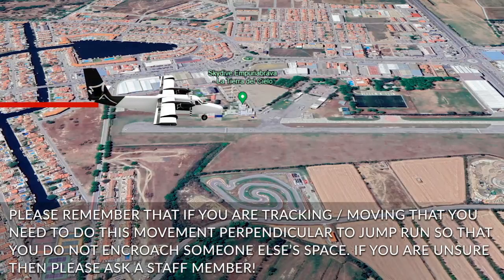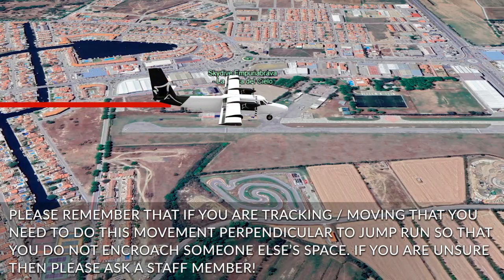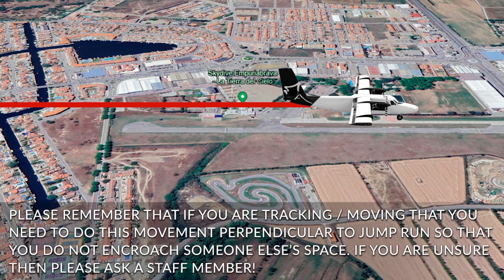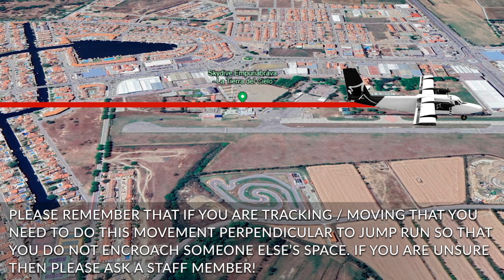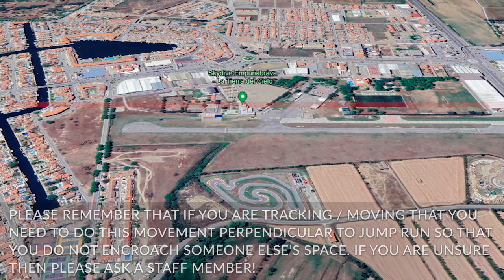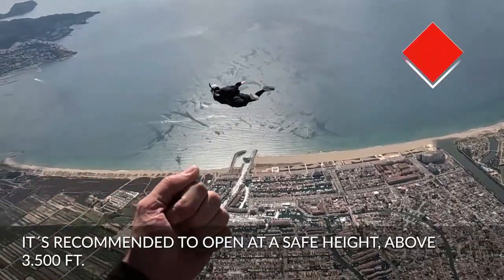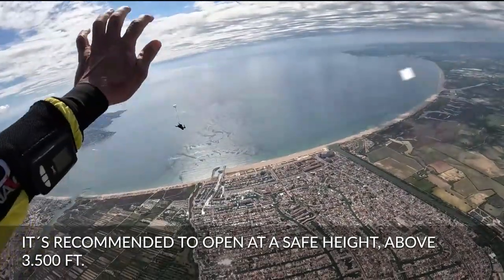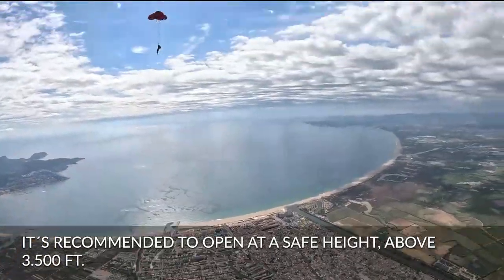Remember that on tracking or horizontally moving jumps, you need to move perpendicular to the jump run. This, so you do not encroach someone else's space. If you are unsure, please ask a staff member. It is recommended to open at a safe height, above 3,500 feet or above 1,000 meters.